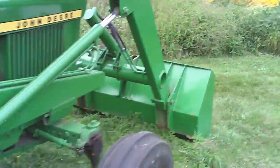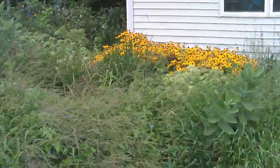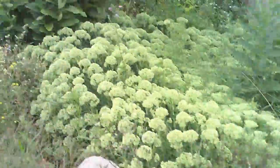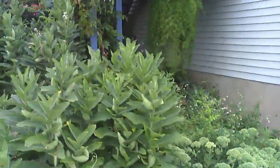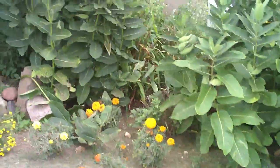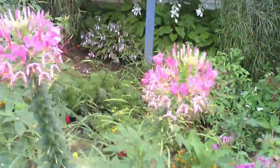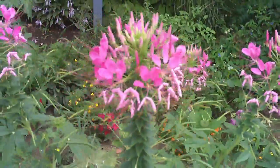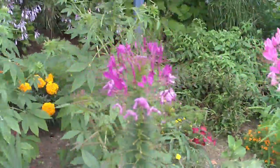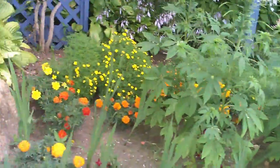There's the old tractor, and there's the mint patch, and Black-eyed Susan's in the back, and sedum's doing good. The front's all full of weeds, but that's okay. You got the asparagus fern hanging back there, and we got the flowers going. I wanted to show you the cleome. That's just gorgeous. All the different colors. That comes up from seed every year.